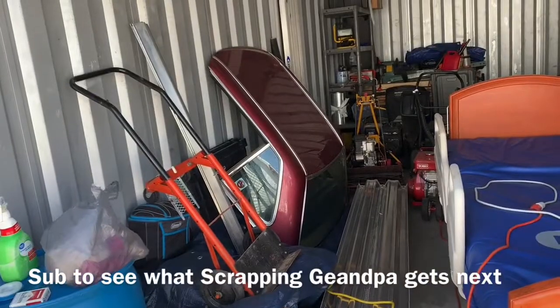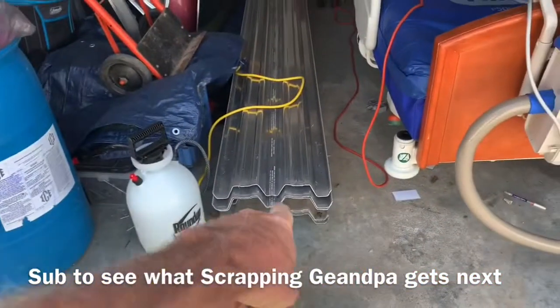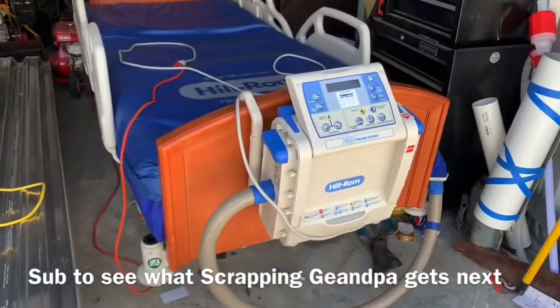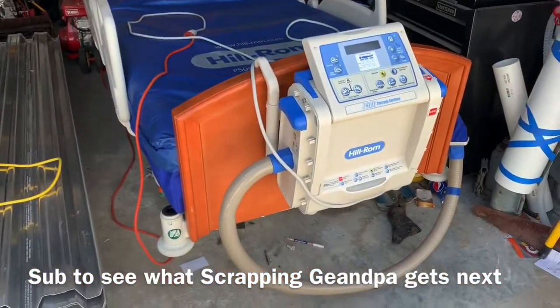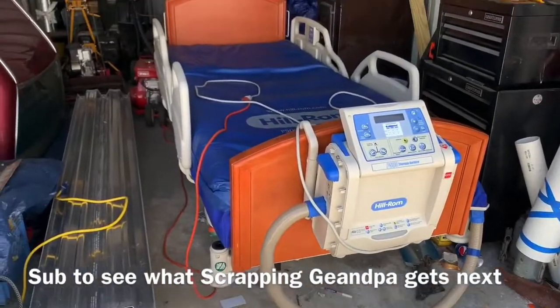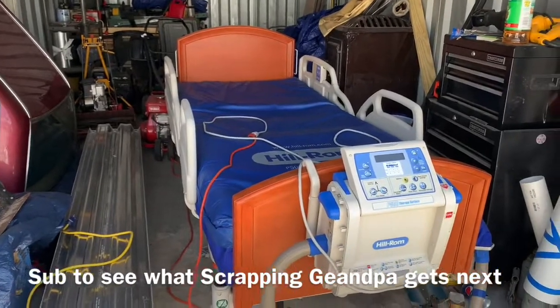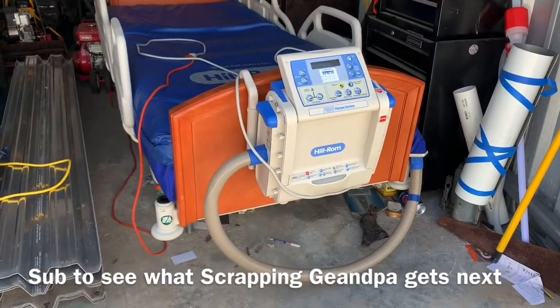Like I say, I still don't know the value of that top, nor that lawn equipment, or this storm shutter stuff. But I do know the value of this, and I have 2 people interested. If this first guy doesn't buy it, I've already got it sold to somebody else who said they'd buy it. So it's a nice bed. I got it through Scrapping with Grandpa. I've been busy on social media.